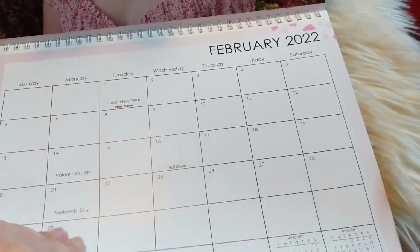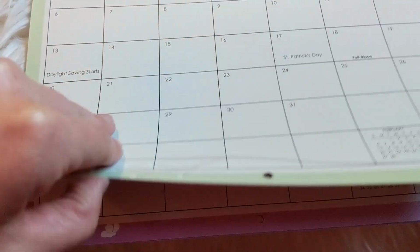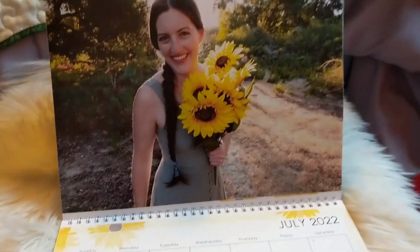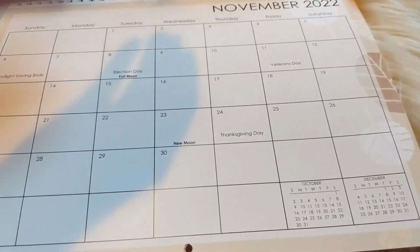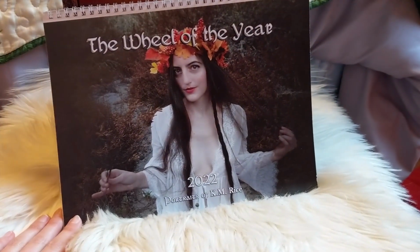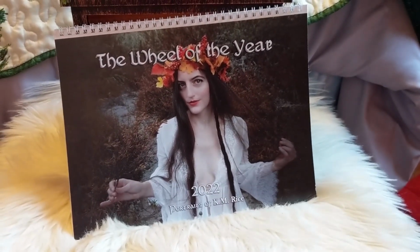February, what have we? Valentine's Day, little hearts. Here we go to March. There is what happens in March. It's spring, little buds on the trees. And here we have May, where flowers are in bloom. Isn't that just absolutely adorable? Oh, they match so cutely. The sunflowers and the sunflowers. And there's some autumn. And there's my rug. And yes, there you go. There's a lovely classical themed portrait calendar.